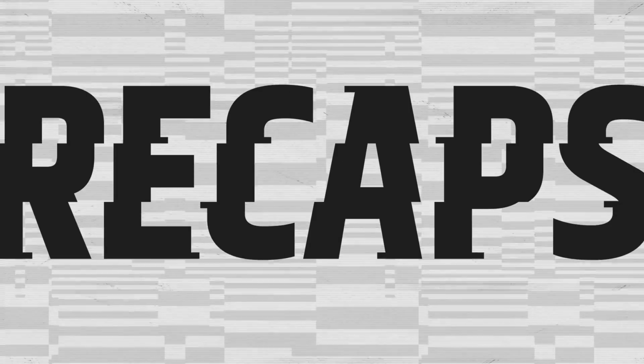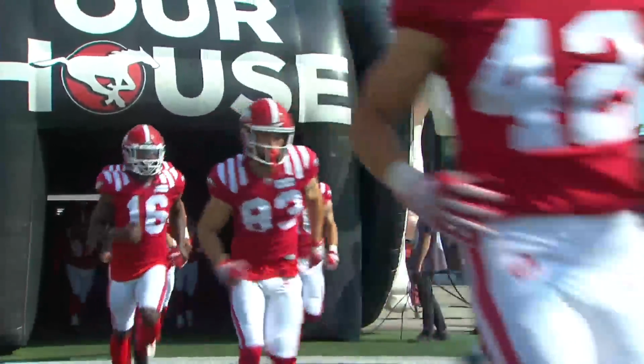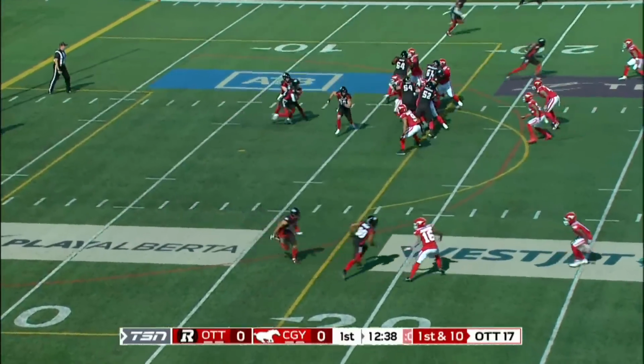And a hot day in Calgary, Kate. Thank you. Yeah, it's cooking here in the foothills, up near 30 degrees for the second meeting of the season between the Ottawa REDBLACKS and Calgary Stampeders. Both teams coming off dramatic walk-off victories, literally took off in the second half.